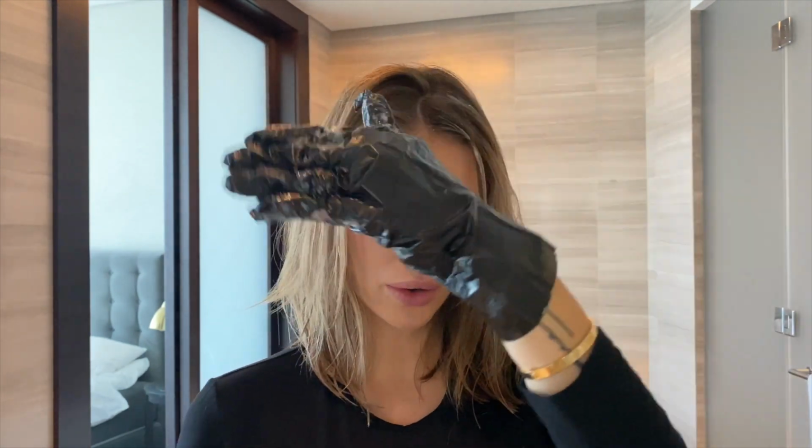On the top, I am trying to do the highlights in zigzag so that it will fall natural when I throw around my hair.